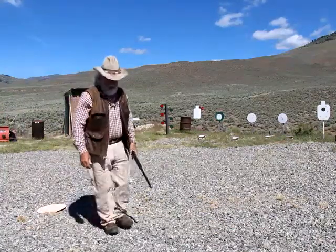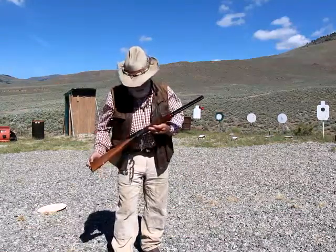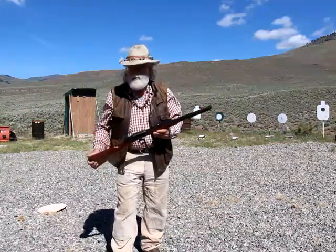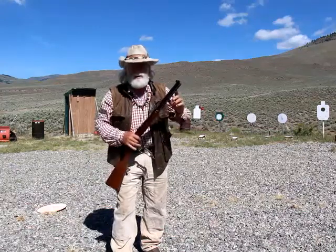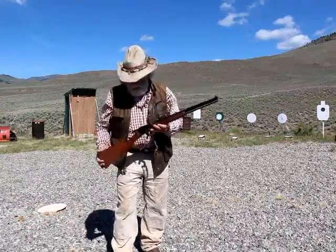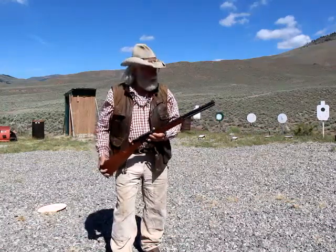Hey guys, so I was shooting a lever gun the other day and I got another. This one here has a 20 inch barrel. I've got another one just like this. It's never been fired and it's an older gun, and it has a 24 inch barrel, and I measured them out to the 16th of an inch, exactly 4 inches longer.